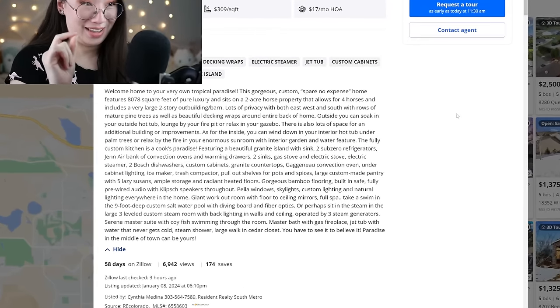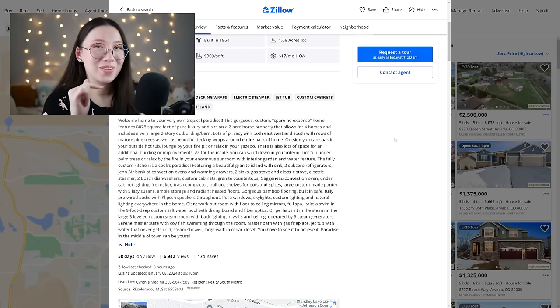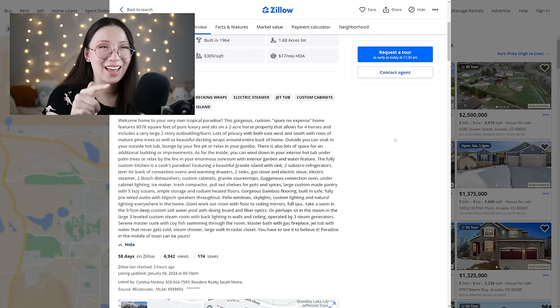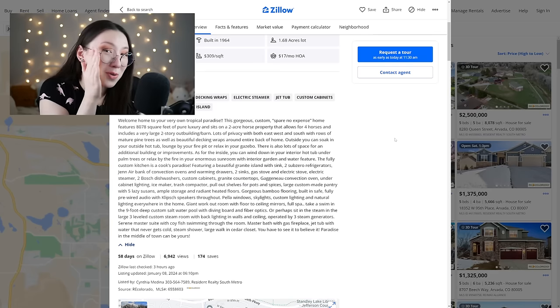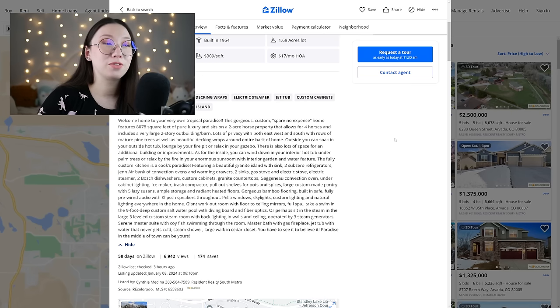With koi fish. I'm laughing because if you don't know, that's not how you spell koi. It's K-O-I. So when you say it like that, like, oh, the fish are so coy, they're so shy. Just funny. With koi fish swimming through the room, I'll bet they're koi, given that they have to share a room with someone. Master bath with gas fireplace and jet tub with water that never gets cold.